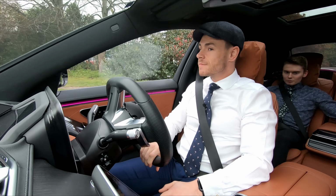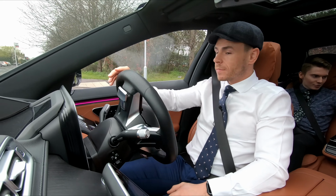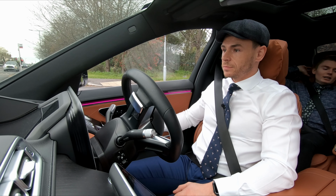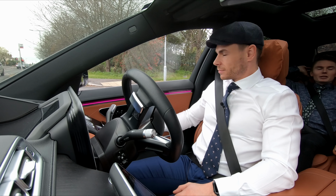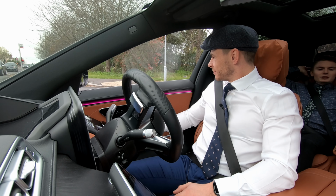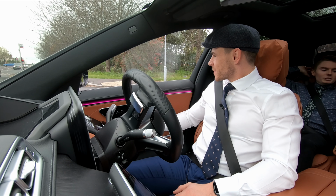Everything feels flush, plush, beautiful. The leathers are wonderful. Got massive cushions at the back. I feel really good, and especially with Dan as a driver and knowing his abilities on the road, it just gives me bags of confidence. But Dan, how do you find the performance in this car?